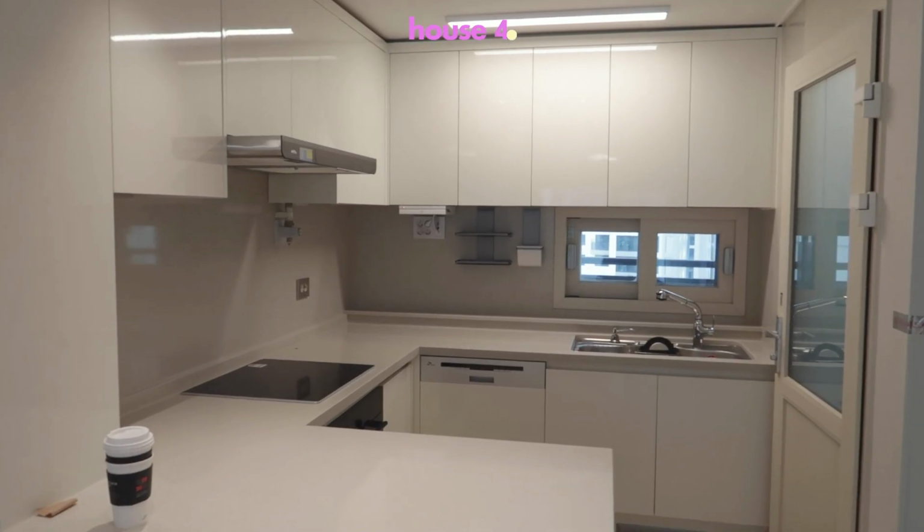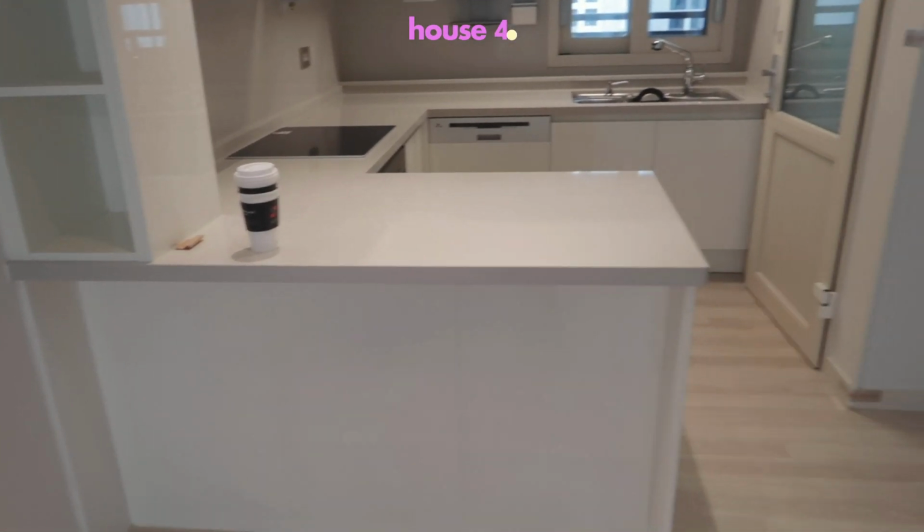House number 4, oh my god, you guys, this was so beautiful. Look at the white of this kitchen, it is so beautiful, and it has a fridge.